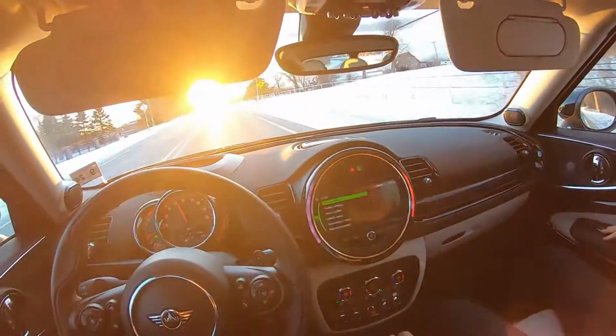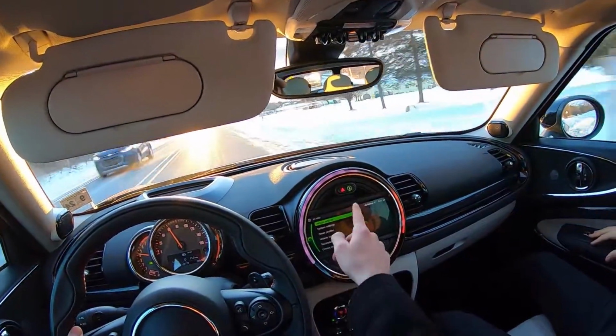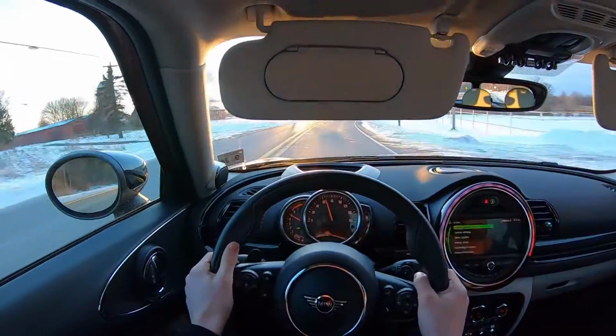If you look right here on the center display, the lights show a tachometer. It might be kind of hard to see in the sunlight actually. Let me get around this corner.